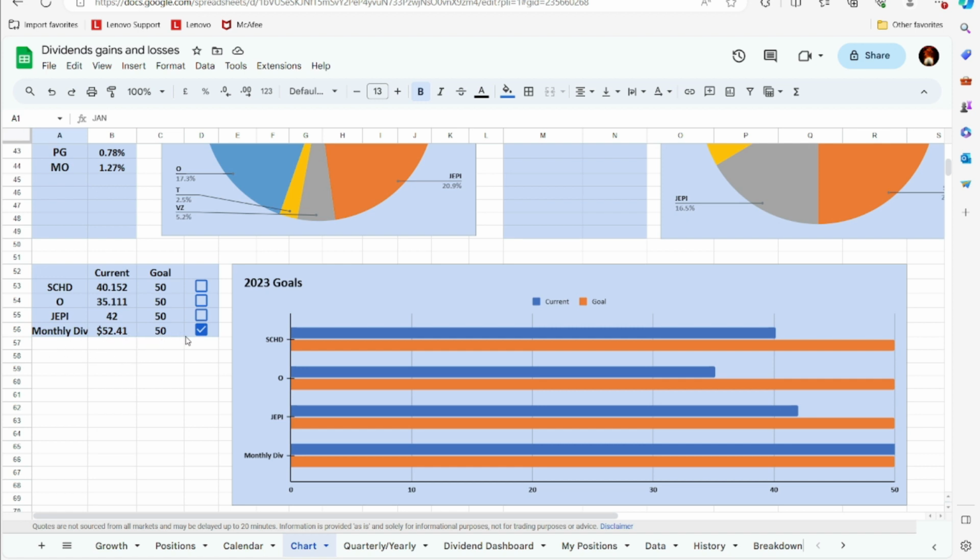My goal was to hit 50. Boom, check it off, right? It's done. I've got where I need to go on that one. So now I just need to keep plugging away on the other 50s with the JEPI, the O, and SCHD. So getting there. Oh, I brought it up to 35. JEPI's just now 8 shares away, and SCHD a little over 9 shares away. I will get that as close as I can.